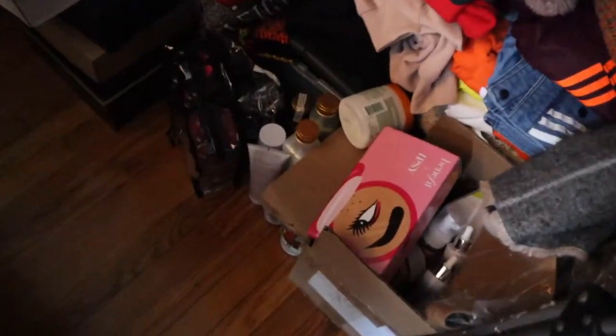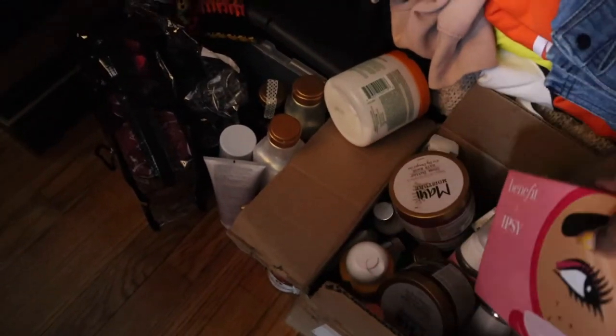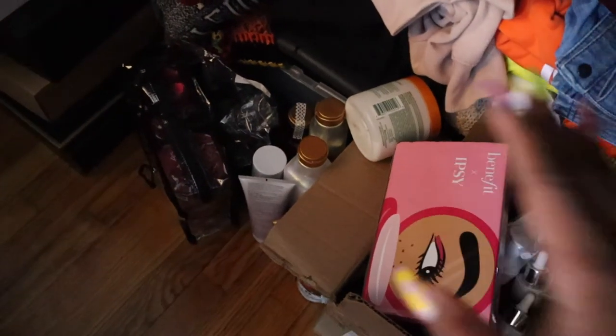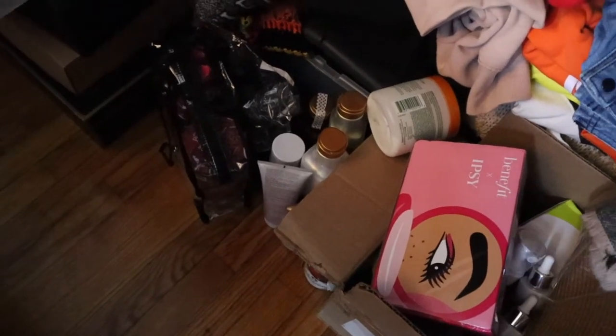Then over here, I have hair products all in my closets. At the foot of my closet, I have a whole bunch of hair products in here. I have hair products over here. I have hair products over here. And I just need all of them. I wish they could have fit in those containers, but they cannot. So we have all of these products here, all of these products over there.